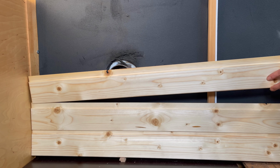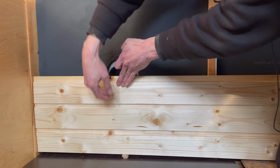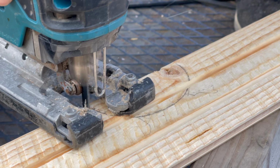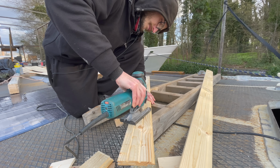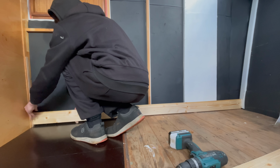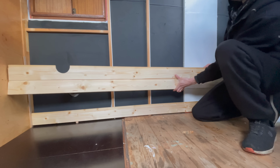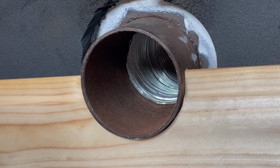To get the cutout for the air vent of the diesel heater, I simply put a board in front of it, give it a few well-intended punches, and then trace the imprint on the other side with a pencil. I then cut this out and repeat the same for the upper part. Then I can put the boards in, making sure I have the right spacers on each side. Now I can also start screwing the boards onto the frame. We have a nice flush fit around that diesel heater vent.